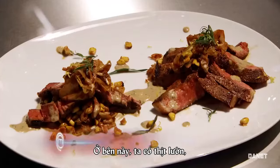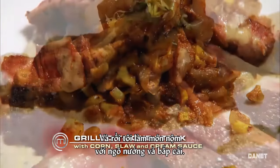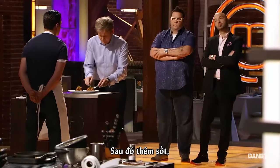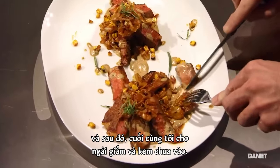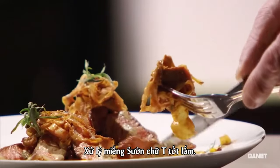So on this side, you have the strip side, and then you have the tenderloin. Smart. And then I made a slaw with grilled corn and cabbage. And then the sauce, I deglazed the pan with the peaches. And then at the end, I put the tarragon and sour cream. Great sear on the T-bone.